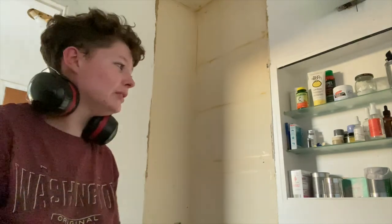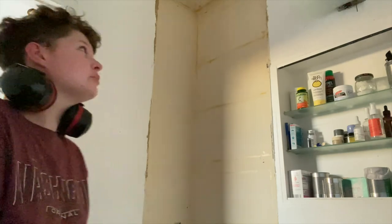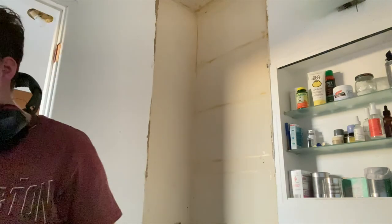Mission successful. This room feels so much bigger without the door and without the cabinet. Holy cow. I'm so sweaty. That's it, I'm done for the day.